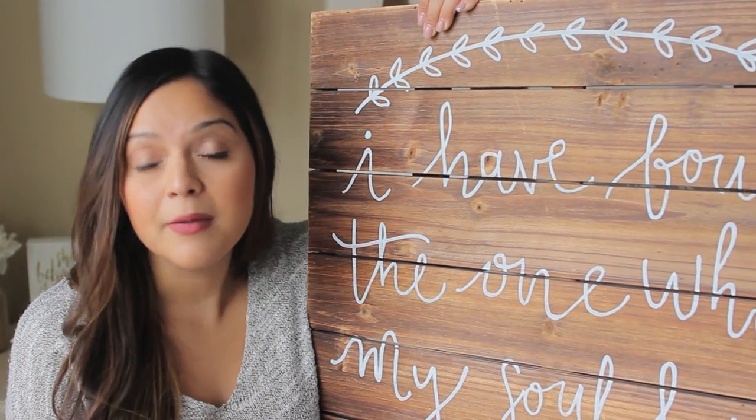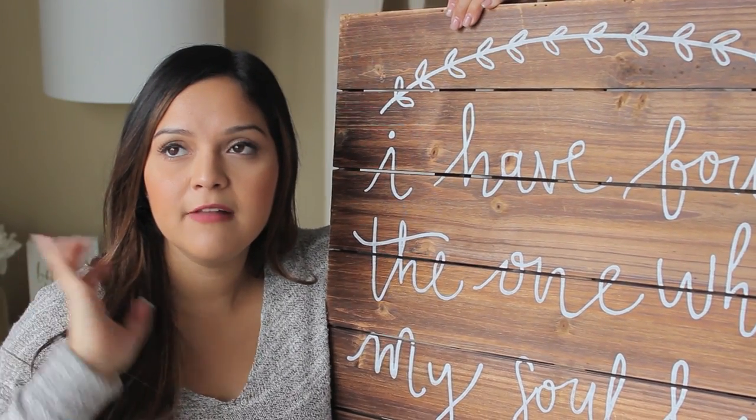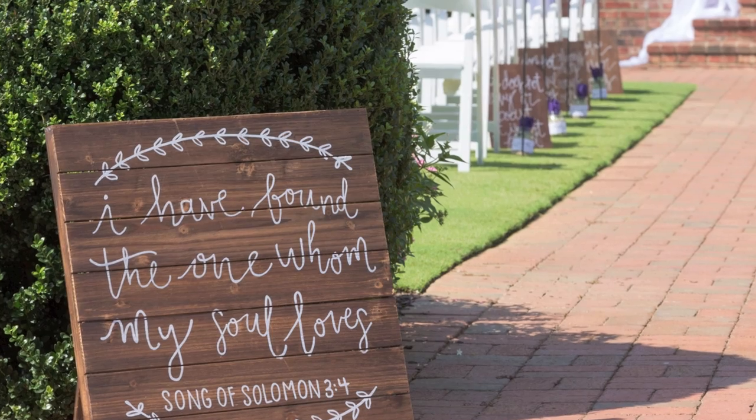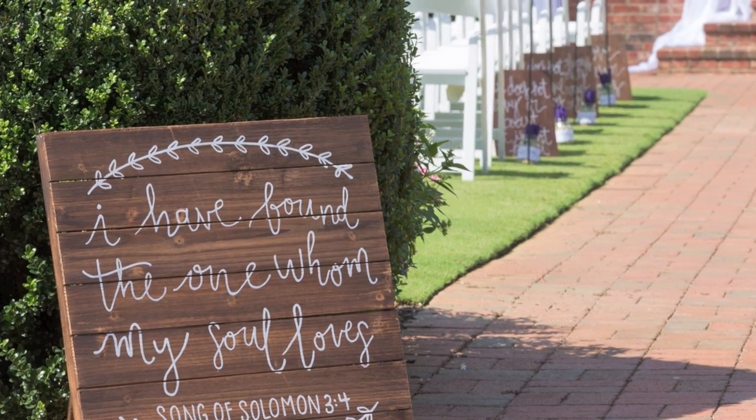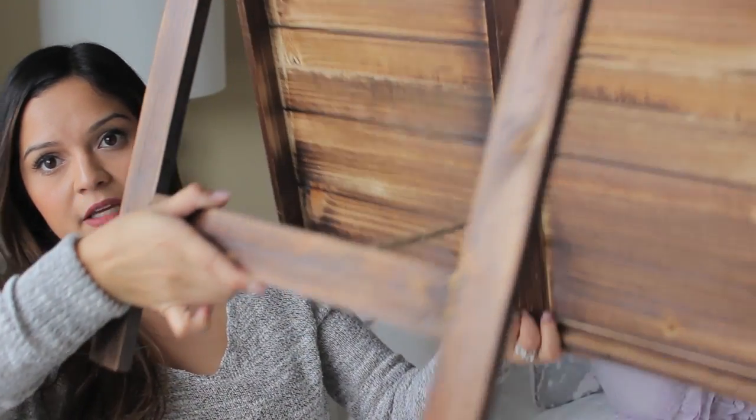I loved having a lot of Bible verses in our wedding. But this one stood out at the entrance of the aisle, and there were just some flower petals around it. What I loved about this sign is that it could stand on its own. It had its little legs right here, and it was a great little sign to have in the entrance. I found that one at Marshall's, and I think it was like 25 bucks. It was fairly inexpensive.